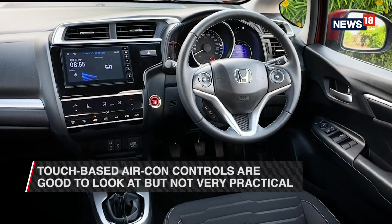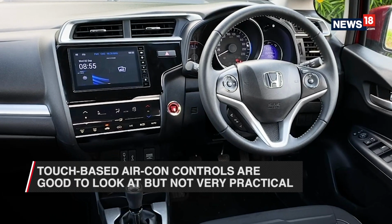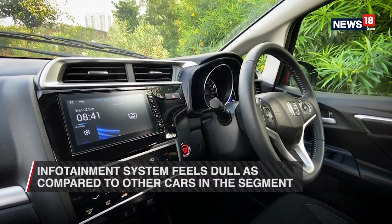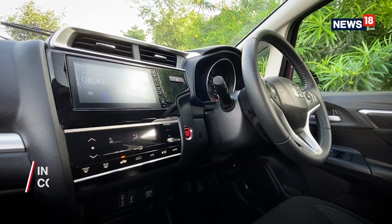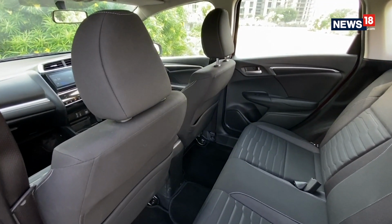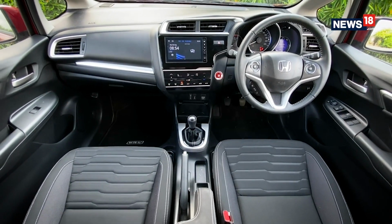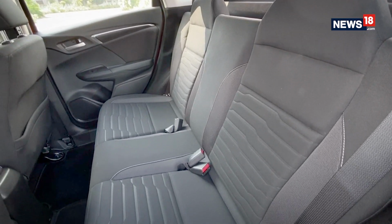Personally, I'm not a big fan of touch-based aircon controls, but then again, that's subjective. What isn't is that the infotainment system is not very high on visibility, and the UI feels a bit dull as per today's standards. However, being almost identical to the BS4 model, the WRV continues to impress with the amount of storage spaces and the driver ergonomics that it has. The cabin feels spacious for front passengers, and that's the same for the rear passengers too.